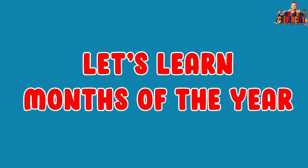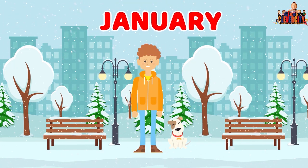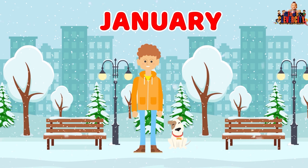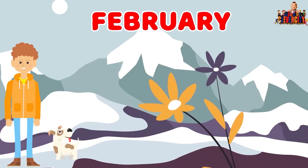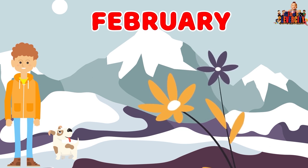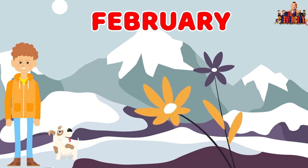Yay! Let's learn months of the year. The year starts in January. This is very cold month and this is the time to make snowman. Next month is February, shortest month in the year. It is less colder compared to January, and snow starts to melt by this month.